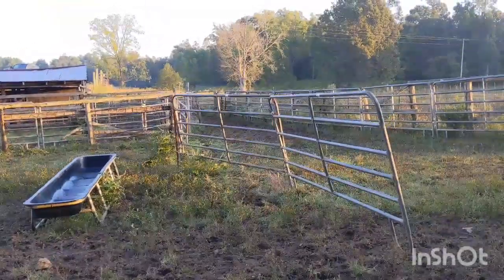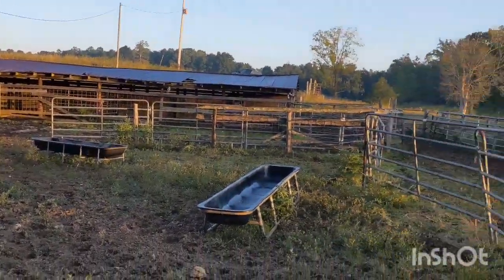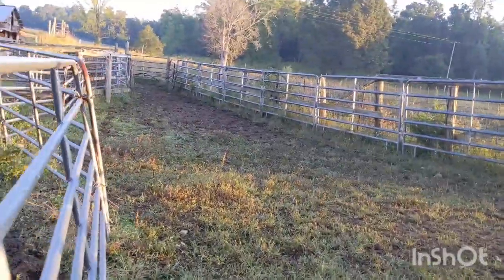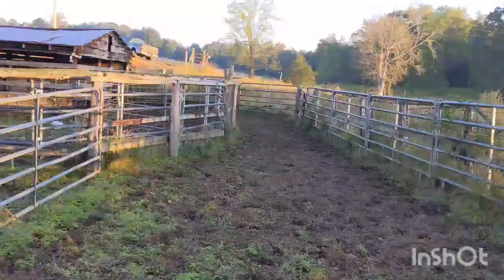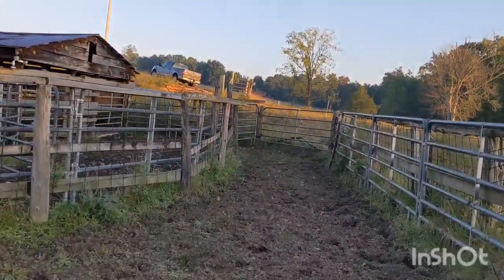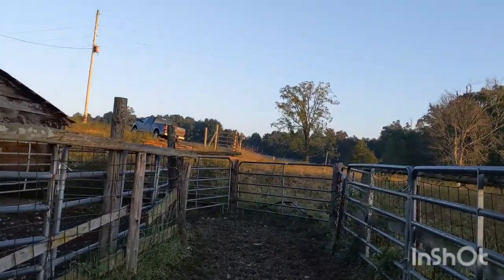And using the hot wire, you can lead those cows along pretty good. Maybe we'll do a future video on that. But the cows come through this side, and basically this just helps direct them down this, it's not really an alley, but it's basically a funnel that you come through. And I'm sorry I'm walking through this, so this video is going to be a little bit shaky.